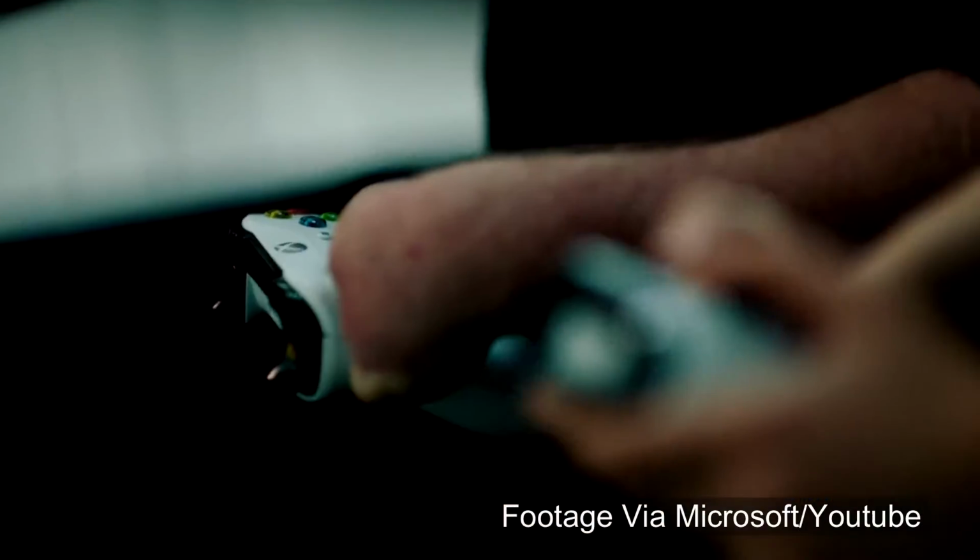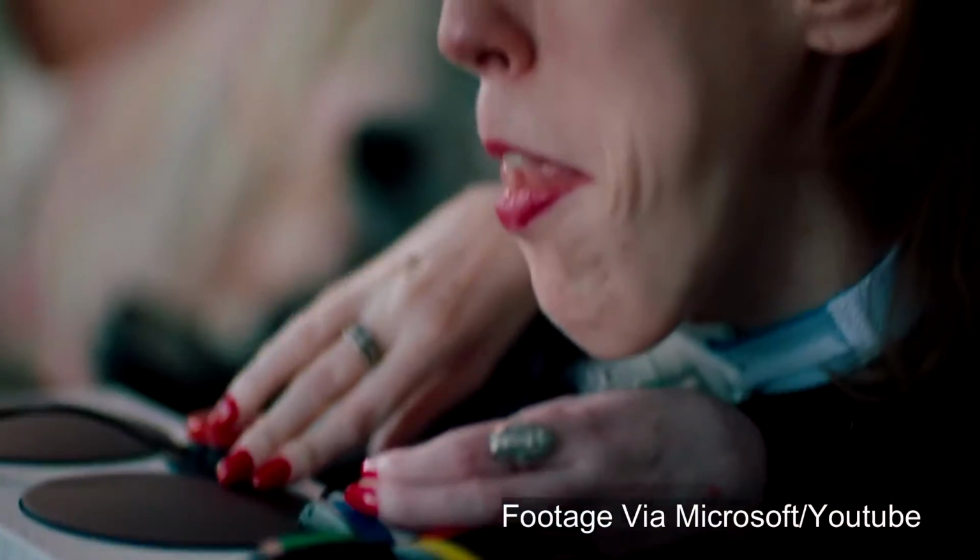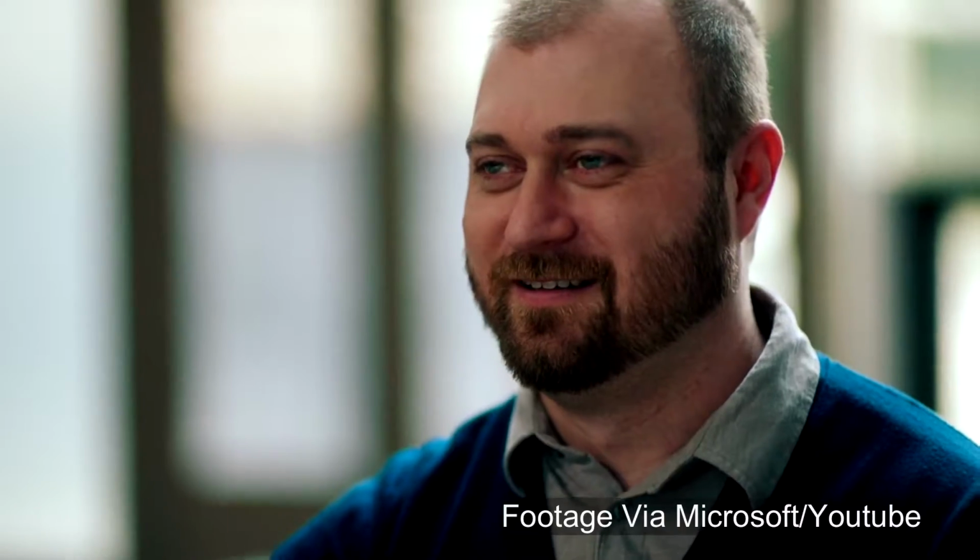With the Xbox Adaptive Controller, a gamer can game with one hand and one foot, or one hand and their shoulder, or even one foot and their chin. And I can change it from game to game. Feels like something Nintendo would do.